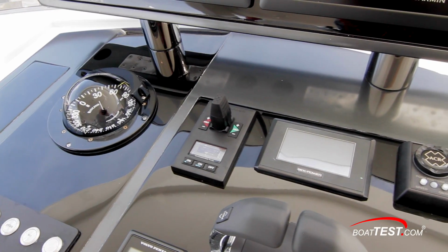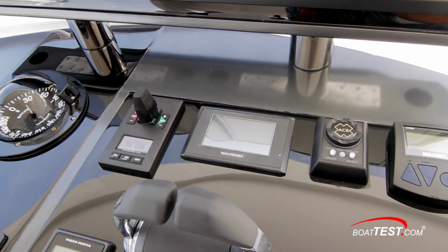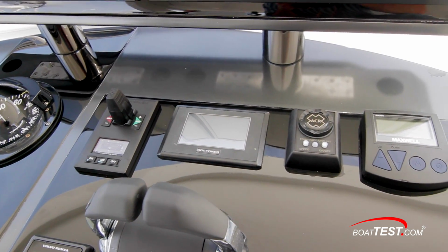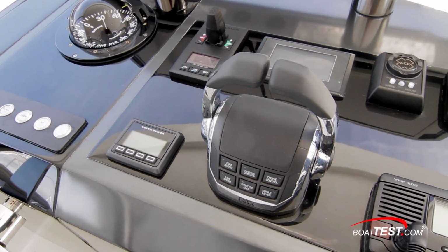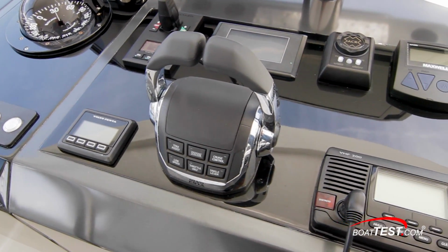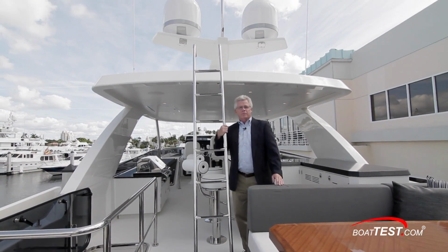We've got a compass just below, controls for the bow thruster, stabilizers, remote control spotlight, and the controls for the anchor windlass. Moving aft, we have the Volvo Penta display, the digital engine controls with all its features, and the VHF radio. The antennas can all be accessed easily by a service ladder.